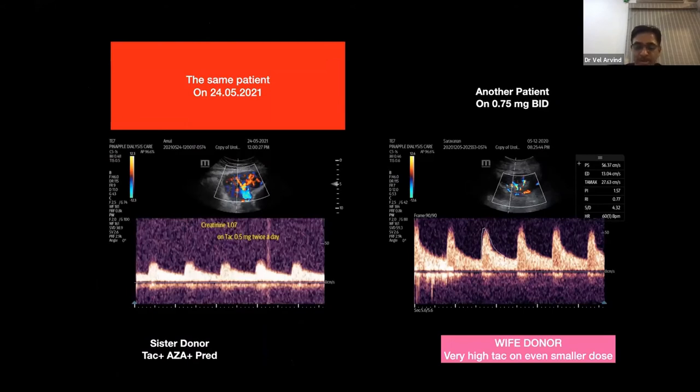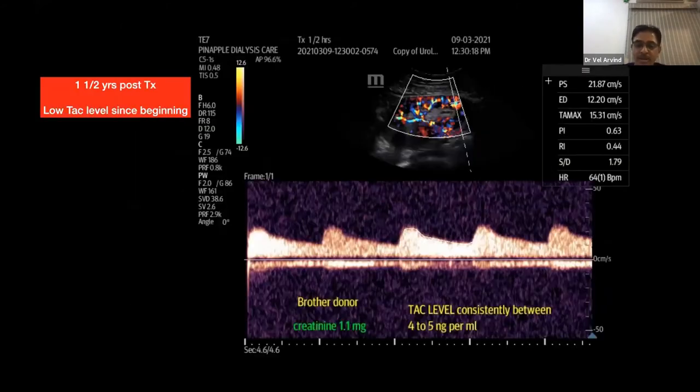So the point I'm trying to make is here. You can take ultrasound finding as a very important tool in assessing and adjusting your tac dose up and down. This is a transplant of 1.5 years, brother donor, tac level consistently between 4 to 5, but his creatinine is 1.1 and the spectral flow is good. Spectral wave pattern is normal. Kidney looks normal. There is no albuminuria, and BP without drugs is normal. So all these things help me know this tac level we can accept and go.